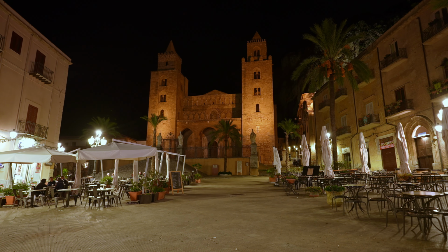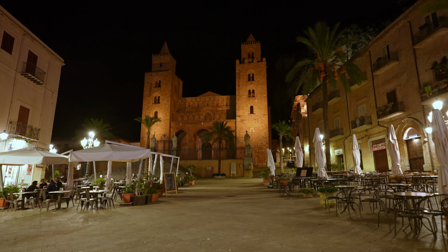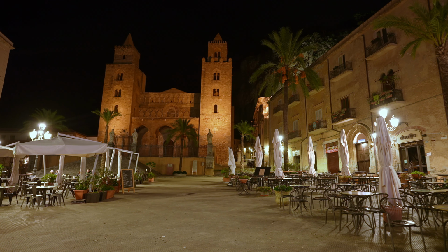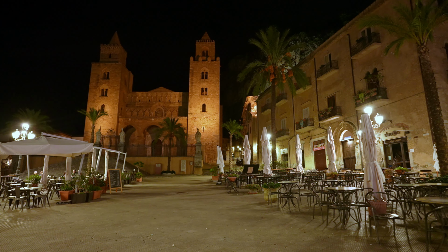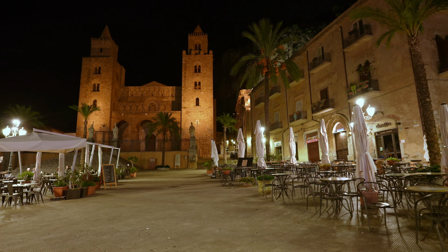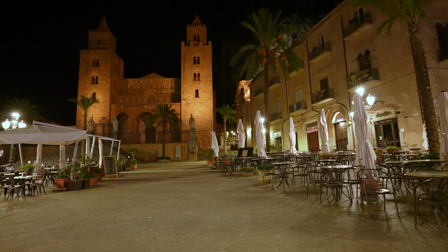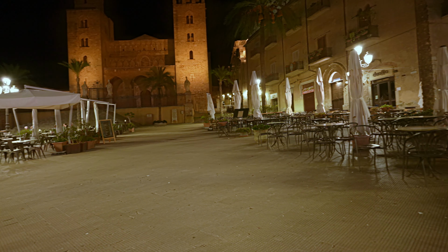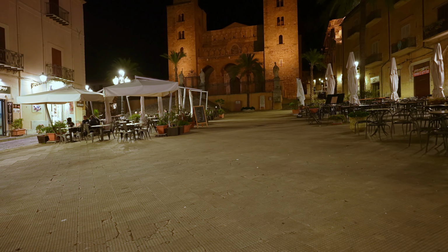Oh, this is the Duomo, which is the main square of the Cefalu town. And that's the cathedral. There's really not much going on here. You can get an ice cream, a coffee, and maybe a pastry.